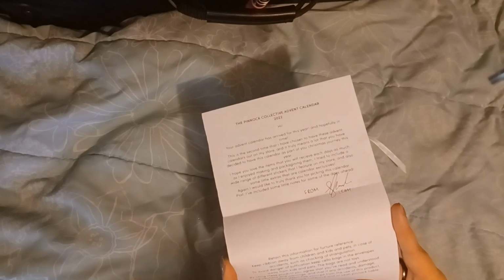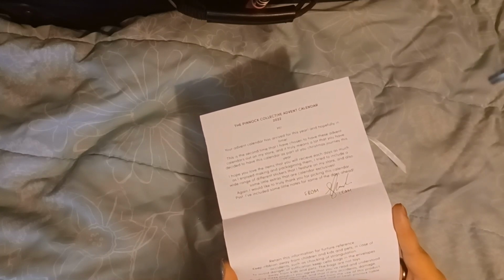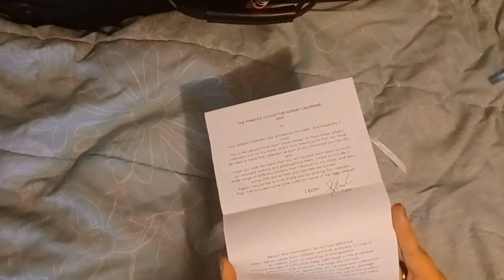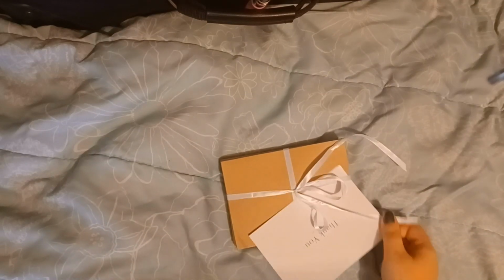By using this product, you agree that you've read and understood the cautions and warnings, and that if any accidents, damage, injury, or death has occurred from the use of this product, you cannot hold the Pinnock Collective or Leah Pinnock liable. So, just covering all her bases just in case. I don't usually think that Advent calendars are dangerous, but you never know. There's lots of different people in the world.